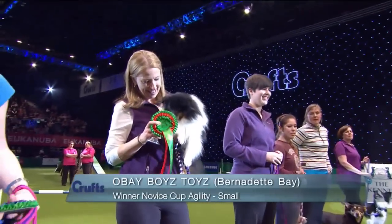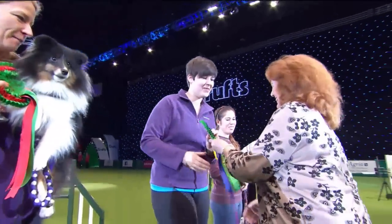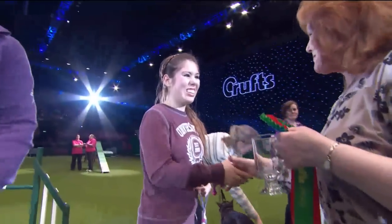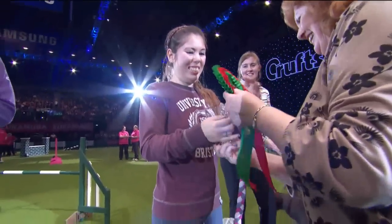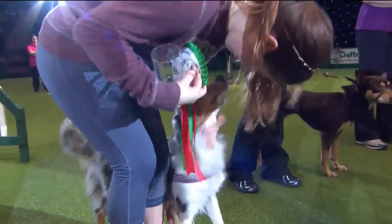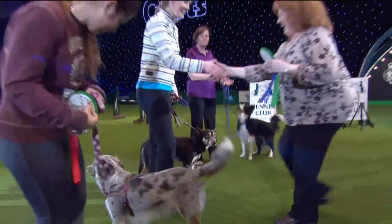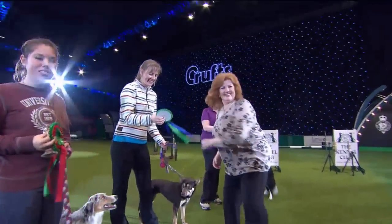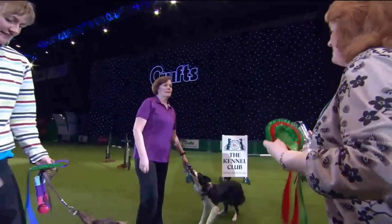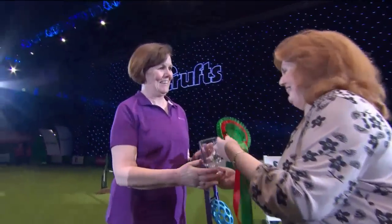Yeah. Second place in medium was Kate Davis with Miss Maisie Davis. And Kate Davis, who's in second place, the runner-up. Naomi Hall wins the medium-sized dog. And with the large dogs, as you've just seen, Lucy Walden is in second place. But a fantastic performance by this last dog, Janet Thompson. She wins the large competition.